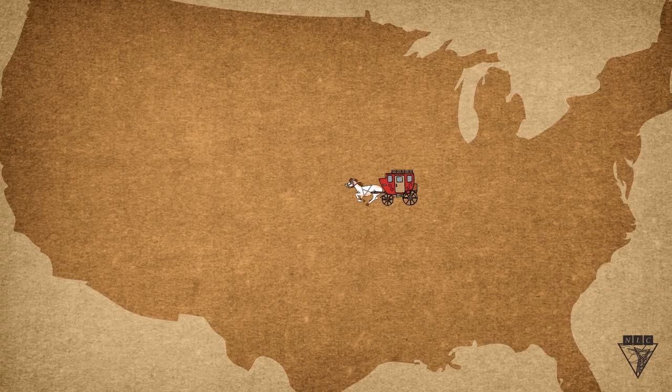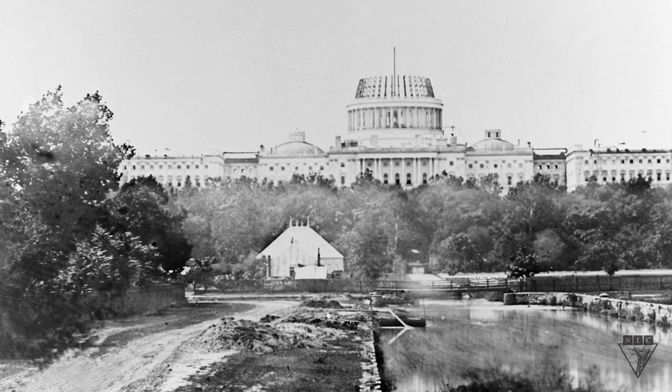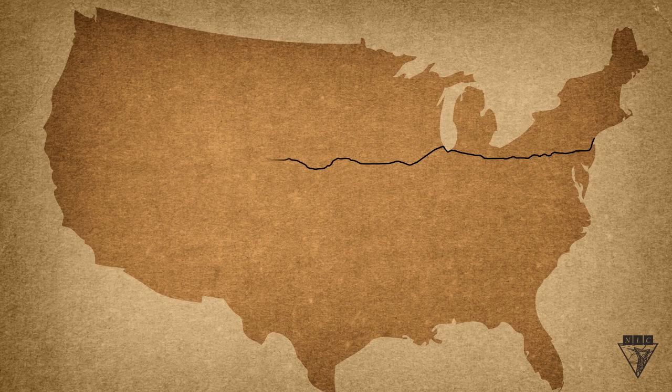The year is 1860, and although telegraph lines had been around for 15 years, there was nothing connecting the East to the West. To get mail delivered cross-country, you'd need a stagecoach, which took too long, or the Pony Express, which was too dangerous. The need for faster and safer communication led to Congress passing the Telegraph Act, which supplied funding to Western Union for a cross-country telegraph line.